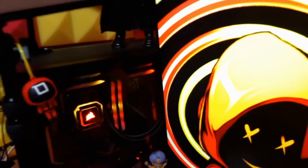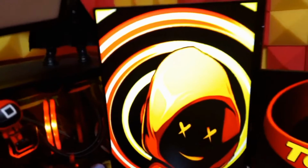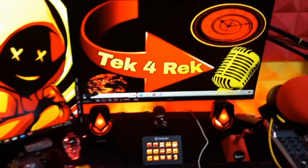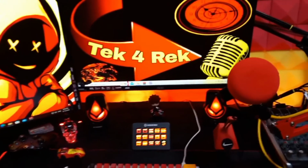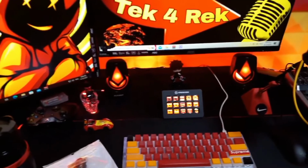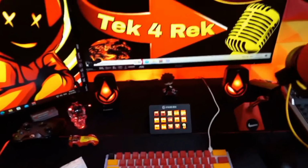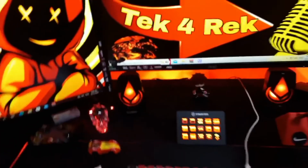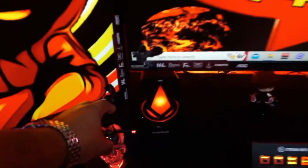Actually, both of my PCs were on the desk, but now you can't open the glass because the monitor is too close. But I plan on stretching it all out a little more once my Go XLR gets here. I plan on putting another table up on the side, and my streaming PC will be up there with my laptop and yada yada.